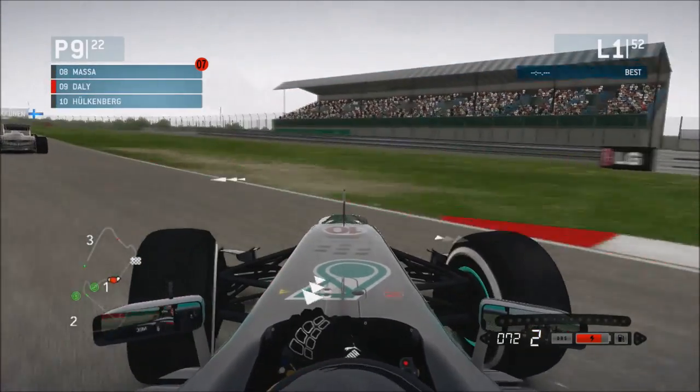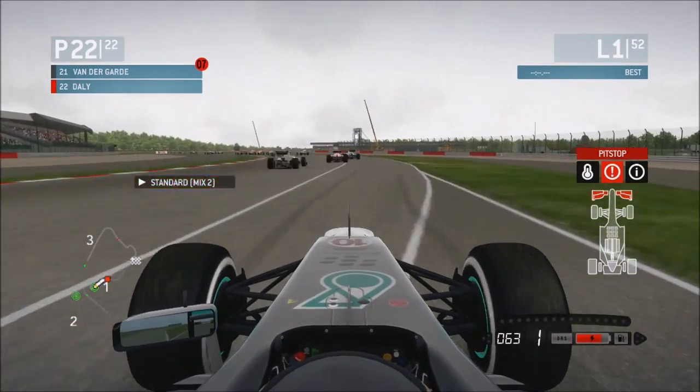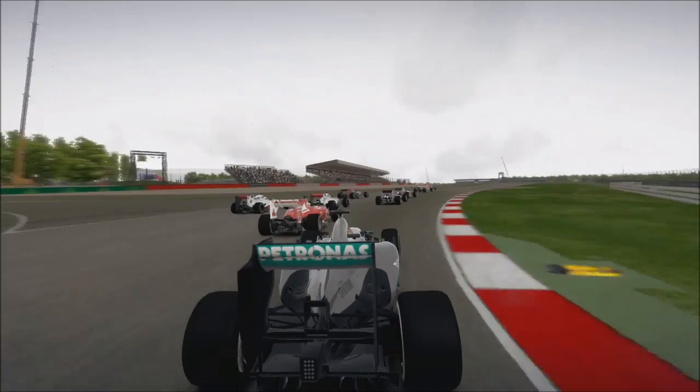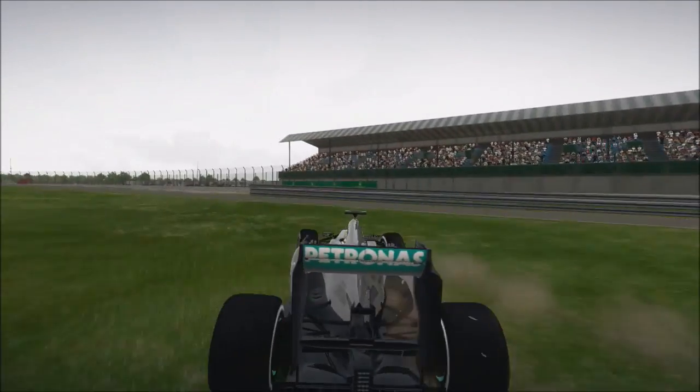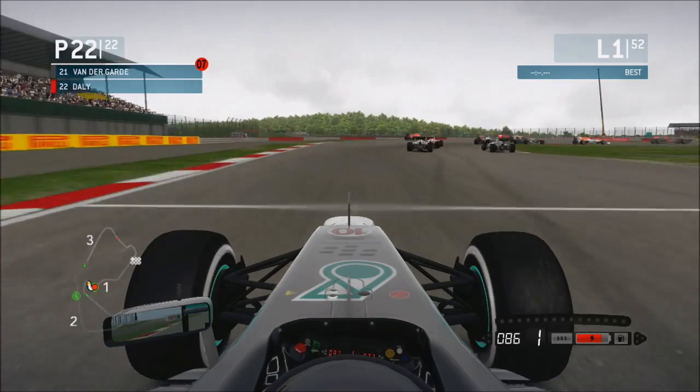We managed to hold position, but now we've spun off the back of Massa, and we're into the wall. We've lost our front wing. Our race is surely over now. On the replay, yeah, we just got tangled up on the right rear of Felipe Massa's car, and our front wing just blew off there.